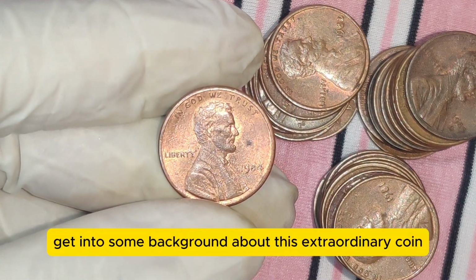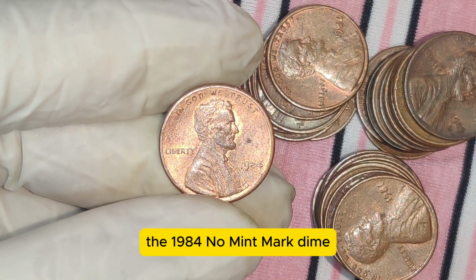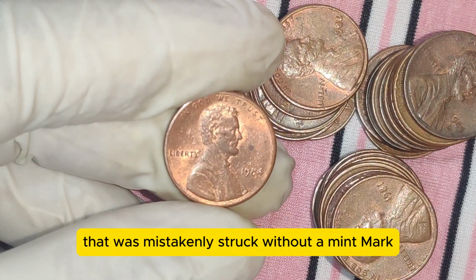First off, let's get into some background about this extraordinary coin. The 1984 no mint mark dime is a Roosevelt dime that was mistakenly struck without a mint mark.